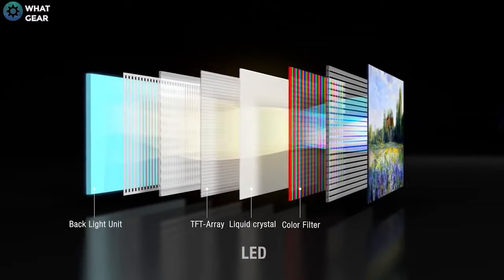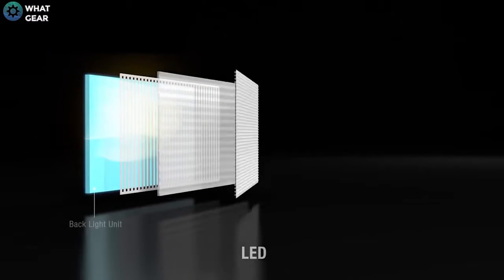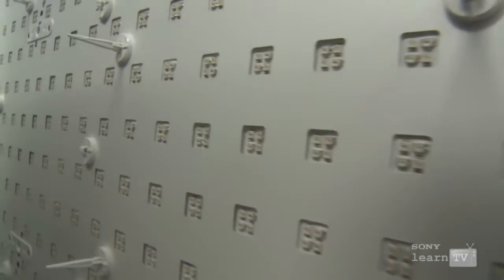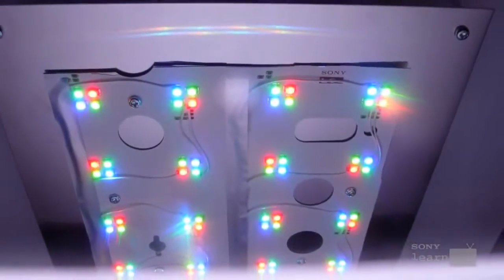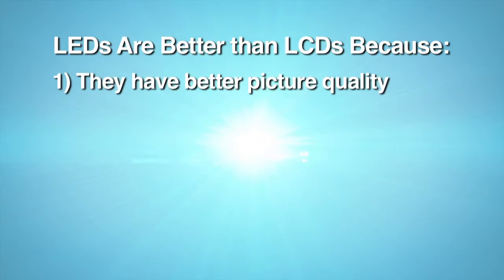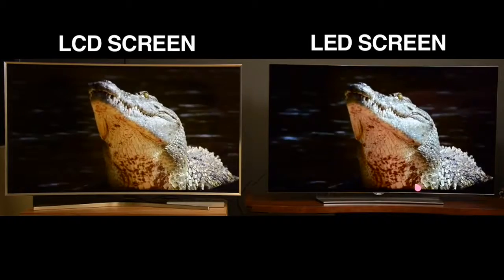Now let's take a look at LED technology. LEDs, just like LCDs, use liquid crystal display. However, unlike LCDs, LEDs don't use a backlight. They use light-emitting diodes as light source behind the screen. Comparing side by side, LEDs are better than LCDs because 1. They have better picture quality because they have better black levels and contrasts than their LCD counterparts.